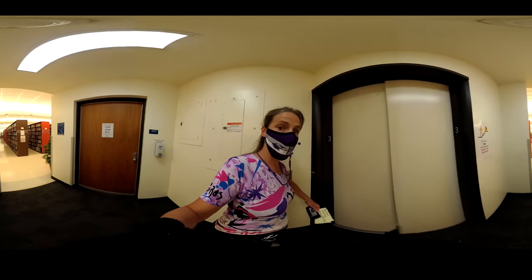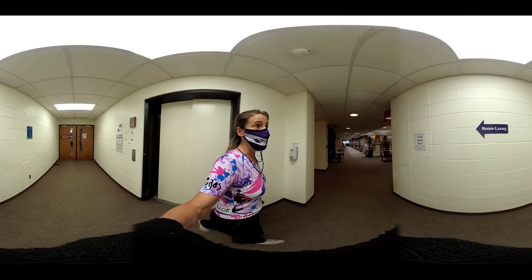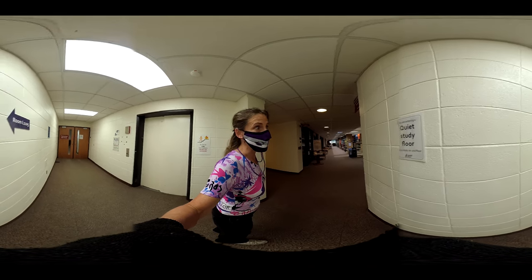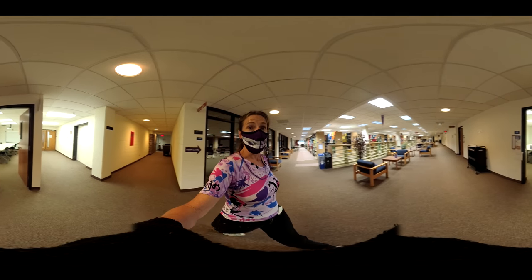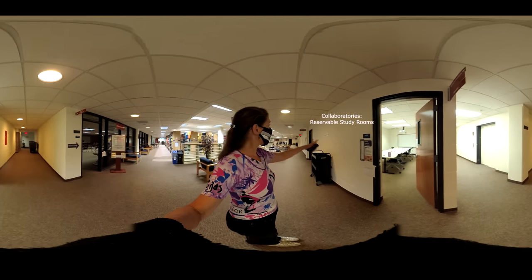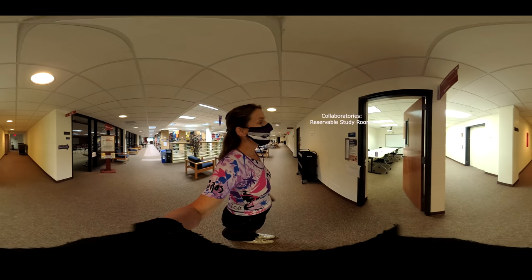I'll meet you down there. The first floor is also a quiet study floor. Down here, you'll find room 1105, the other library classroom. There are also a few collaboratories that you can reserve. One has a smart board.